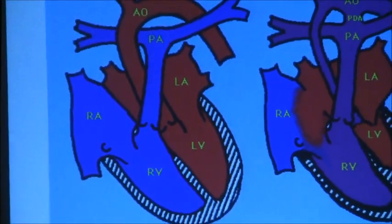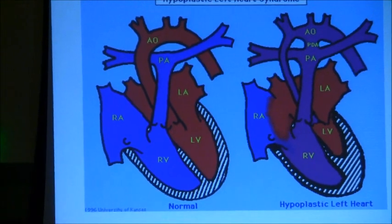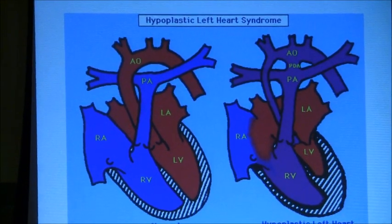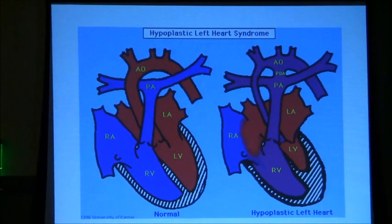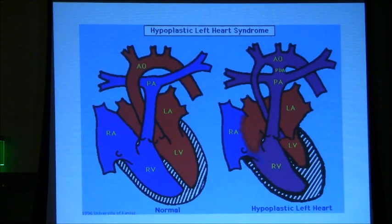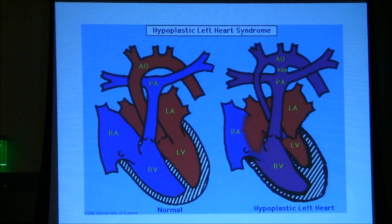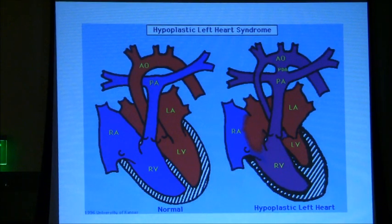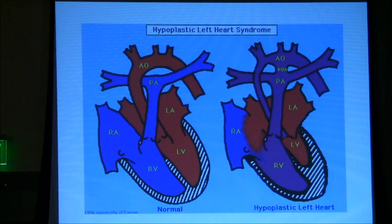So what you see here, just to tell you what hypoplastic left heart syndrome is, on the left is a normal heart. With hypoplastic left heart syndrome, you can see that the left ventricle, which is the LV, the main pumping chamber of the heart, and the other structures on that side of the heart, the valves and the aorta, are underdeveloped. And because of that, it doesn't have the capability to pump blood out to the body. Historically, that had been a uniformly fatal heart defect.